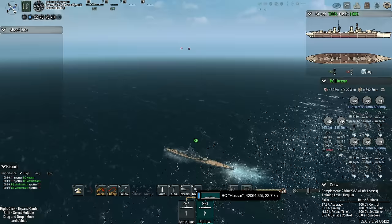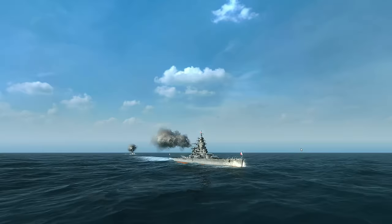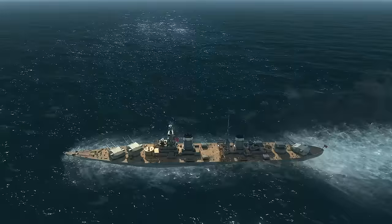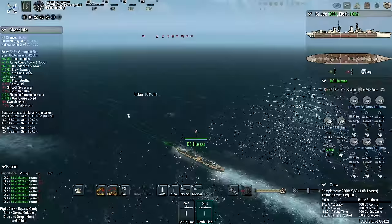We also have the Hussar, which is not mine. This is an Austrian ship, which is going to be a little bit more aggressive, I think. Yes. Well, I say it's an Austrian ship. It's not. It's a Norwegian ship, right? Where's the flag? Yep. It is a Norwegian ship that they bought off the Austro-Hungarians and then immediately turned around and sided with the French, which is absolutely hilarious. Right, let's have a look at this bad boy.